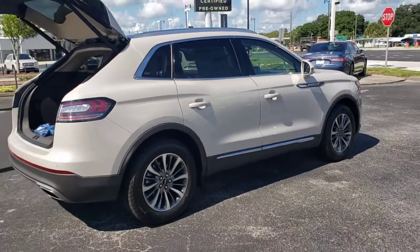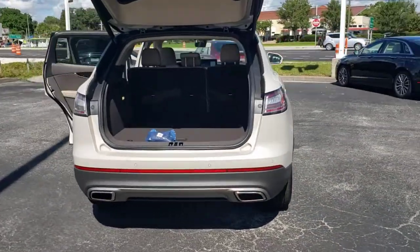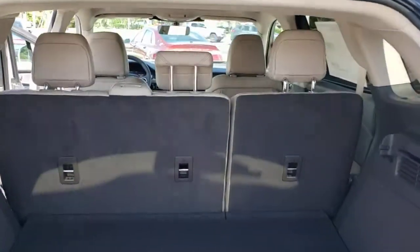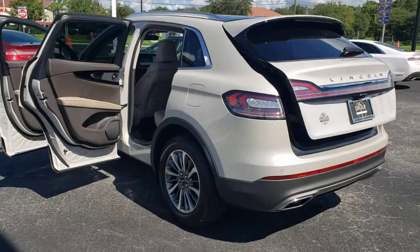These are just some of the great options this vehicle comes with: panoramic roof, keyless entry, navigation system, sun moon roof, backup camera, keyless start, power passenger seat, heated rear seat, satellite radio, premium sound system. Get into this stylish Nautilus and indulge yourself in the luxury you deserve.